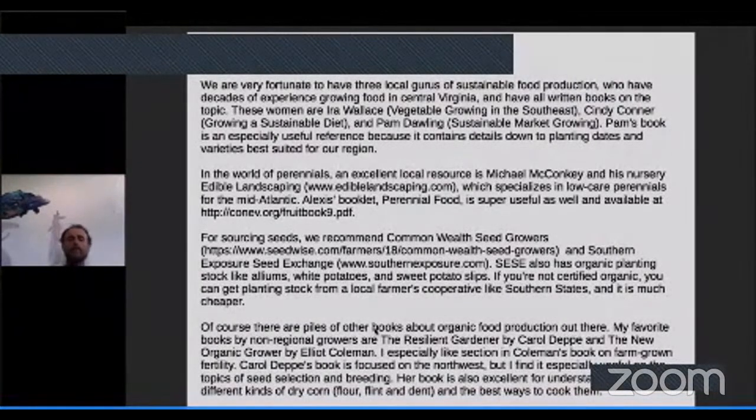Commonwealth Seed Growers, that is a cooperatively owned seed organization that we're part of. The Resilient Gardener by Carol Deppe. Eliot Coleman's got good books. So you can read through all of this on your own. There are some of the resources that we have found useful.